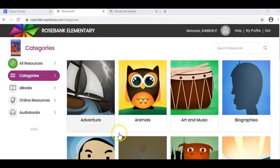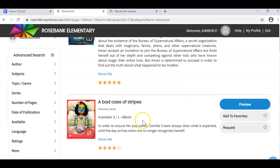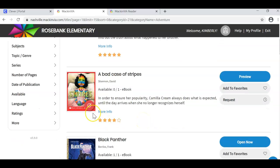Let's go back and look at some other books. How about adventure? Well, we see Amari and the Night Brothers. That looks fun. Oh, look at this book with the red circle. That means that that book is not available. Somebody else has already checked it out, but you can request it. Let's do that. You notice that the red circle turned to a gray circle with a little clock on it. That means that now you have requested that book and you are waiting for it.